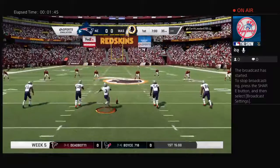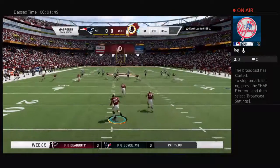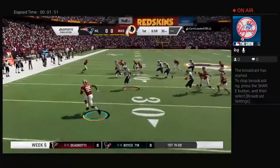Seems like we were just starting training camp, but here we are in October, and off we go on EA Sports. This will be taken short.